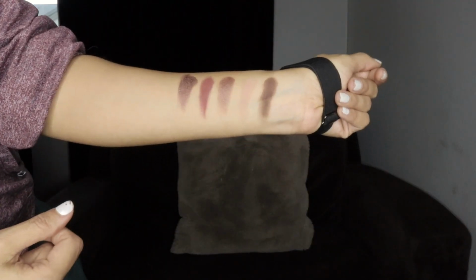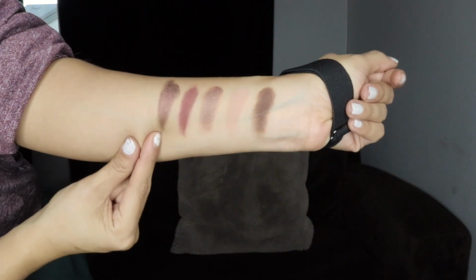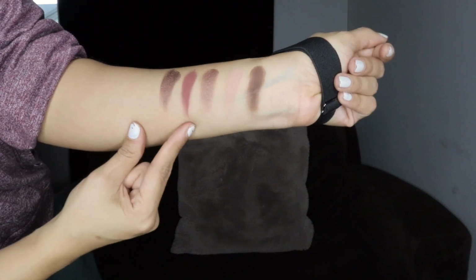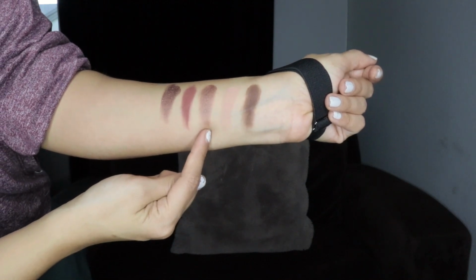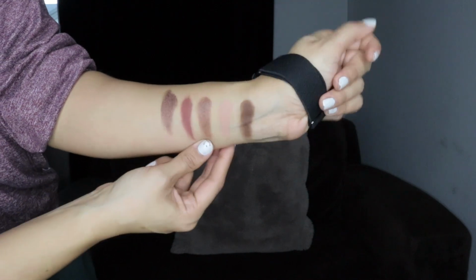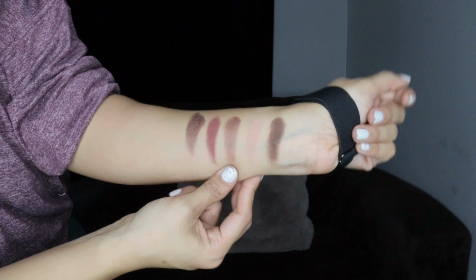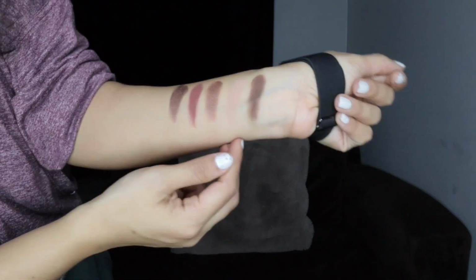So in order, these shades are Headliner, kind of like a coppery color, Silent Disco, mauve maybe, or a little bit darker than mauve. Then we have, I believe this one's Fire and Ice. It has some blue. This one's a little bit more orange toned and red toned. This one has some blue tones to it, but they have a similar base and they're both kind of shimmery.